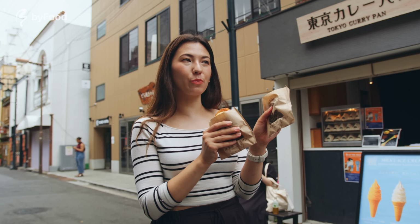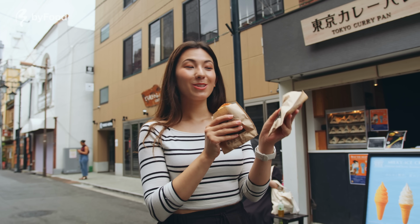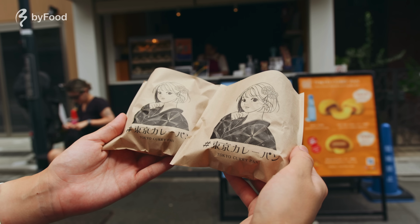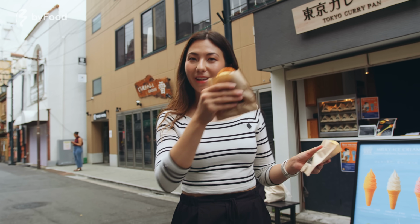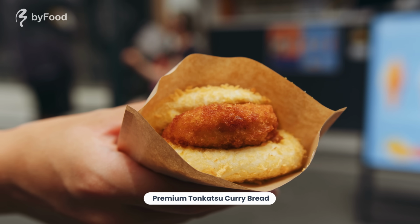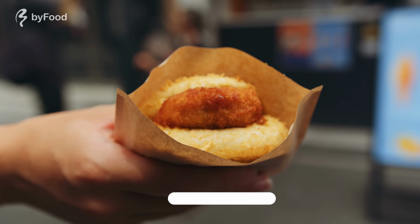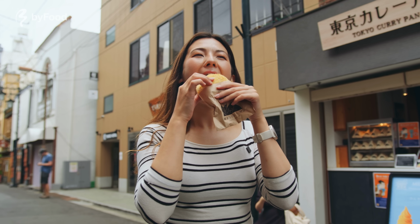These are a bit special because most curry breads are deep fried, and these ones are actually baked. So I think you could say it's marginally healthier than other curry breads. So I can't wait to see what the texture of this is gonna be like. Let's start with the cutlet one, because I've never ever had a curry cutlet bread before, although cutlet curry does exist. But this is a new combo. Let's give it a try.